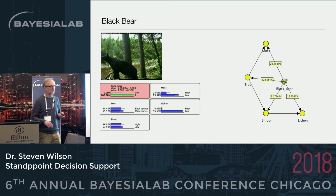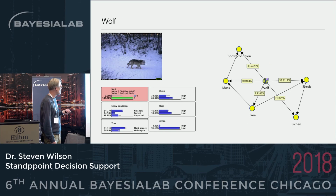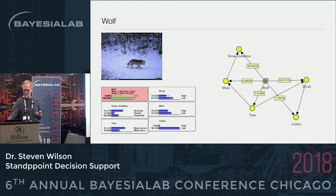The bear model has one fewer nodes than the others because when there's snow on the ground, they go to sleep. So there's no winter effect for bears because they sleep right through the season. It's a very long season, so they sleep a long time. And then finally for our wolves.